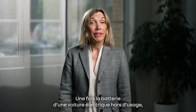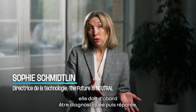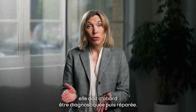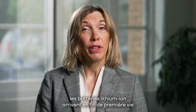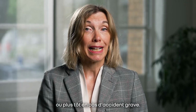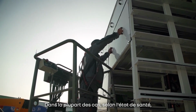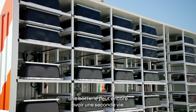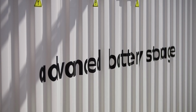When the battery of an electric car is out of order, first of all, it must be diagnosed and repaired. Generally speaking, lithium-ion batteries reach the end of their first life after 10 to 18 years, or earlier in case of a severe accident. In most cases, depending on the state of health, the battery can still be used in second life, for instance, for energy storage solutions.